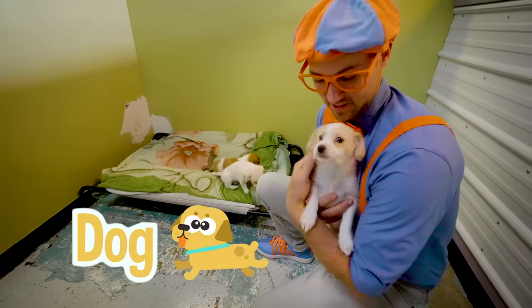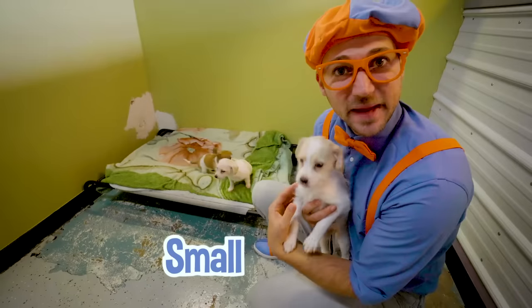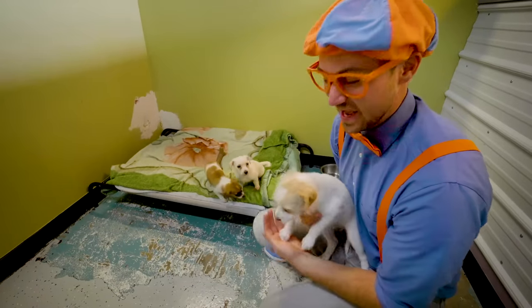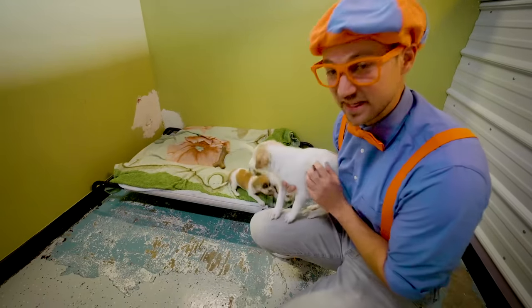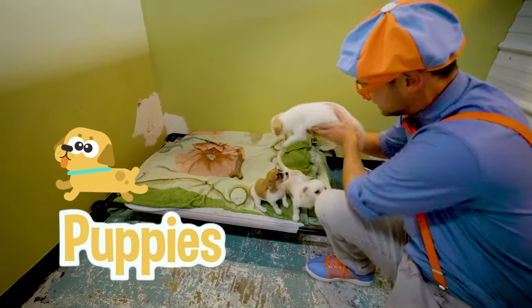Do you see this dog? Yeah, this is a really small dog. It's kind of like a baby dog. Yeah. Really small dogs like this, these are called puppies. Here you go.